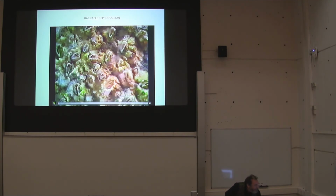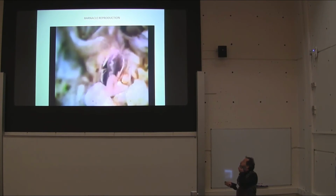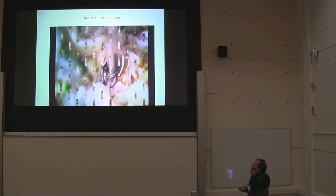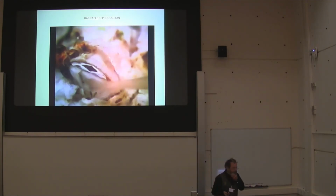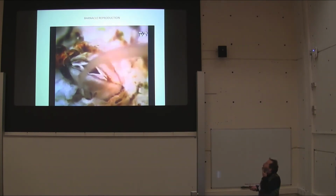Is their reproduction. Barnacles are hermaphrodites, primitively. These ones in a rock pool are filter feeding and reproducing at the same time. This is the penis here. And for animals living so closely together on a rock surface, reproduction is not a problem. You don't exactly need a dating agency. You have your next door neighbour.